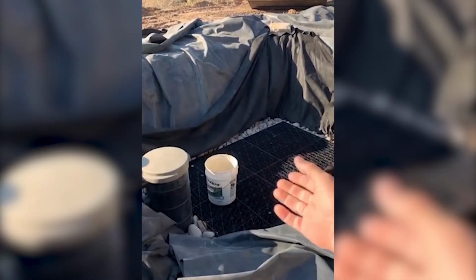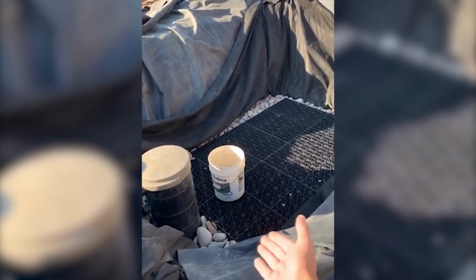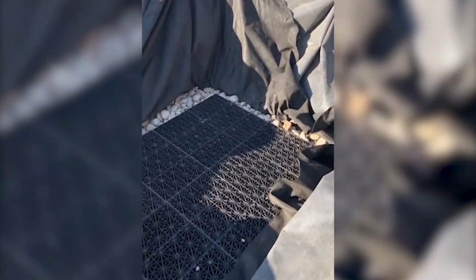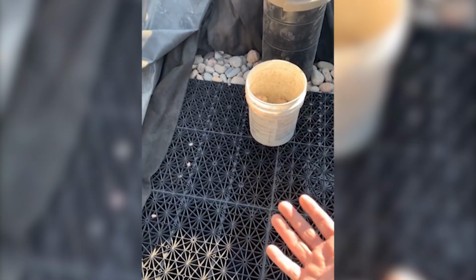The bog here is part of the filtration system, where the water will get pumped into the bottom and pass through a series of gravel. These black crate-looking things are called aqua blocks, and they allow the water to come in at the bottom. The slower we can get it to disperse and pass through the gravel, the better the beneficial bacteria can do its job and keep this water filtered and clear.